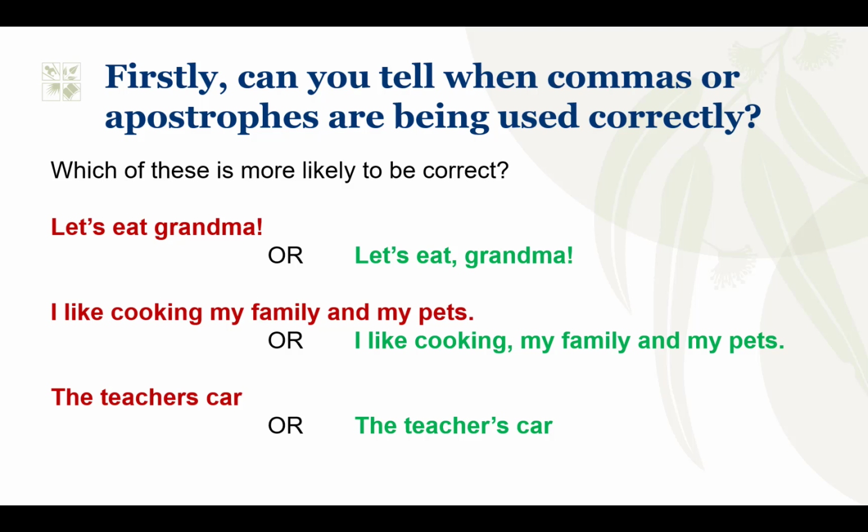Firstly, can you tell when commas or apostrophes are being used correctly? Which of these is more likely to be correct? Let's eat, grandma, or let's eat grandma. I like cooking, my family and my pets, or I like cooking my family and my pets. The teachers car, or the teacher's car.